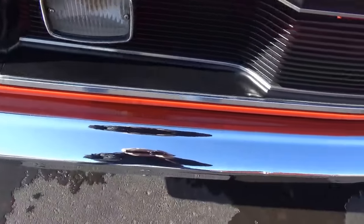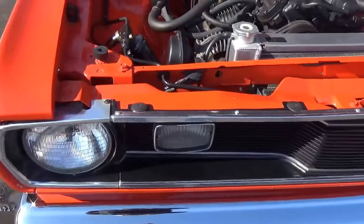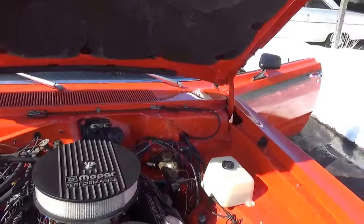All the bumpers have been replaced. Grill's original, looks excellent. Got your power steering, factory air conditioning. It's got a Demon 670 carb on it, Holley 4-barrel.